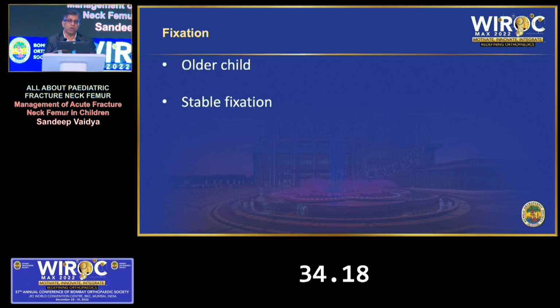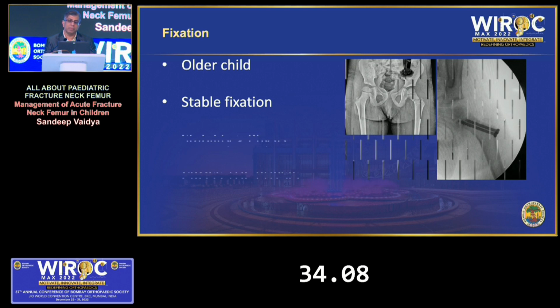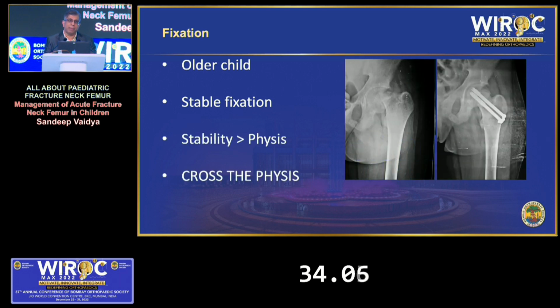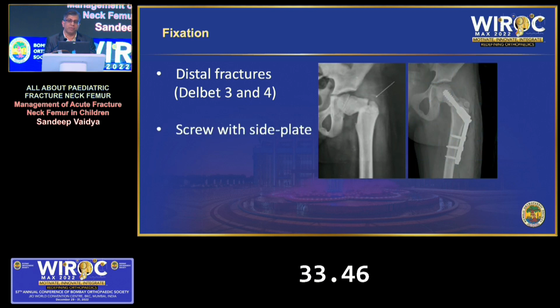On the other hand, in an older child, stable fixation is absolutely mandatory. If stability can be adequately achieved by stopping your implant short of the physis, it's well and good. However, if there is any doubt regarding the stability of your fixation, don't hesitate to cross the physis. Remember that in these scenarios, stability of the fixation gets precedence over preserving the physis. In more lateral fractures, that is the Delbet type 4 or the basicervical intertrochanteric fractures, you may need to use an implant with a side plate in order to give adequate stability.